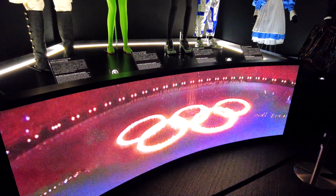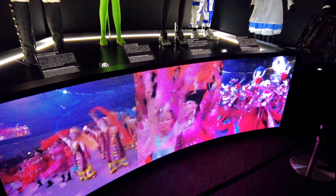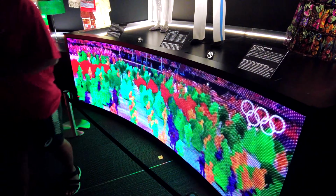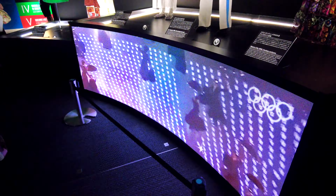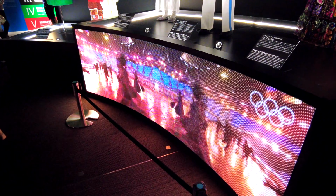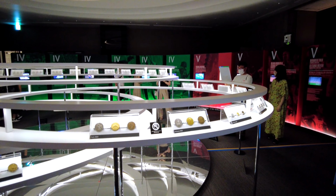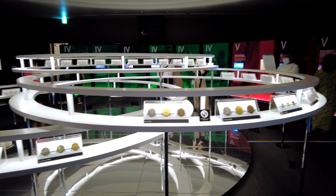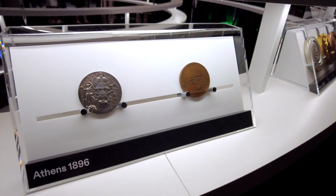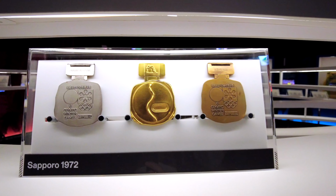At the bottom, there are several screens, and here you can see the real footage from each opening ceremony. After seeing this, I became interested and actually searched for videos of several ceremonies on YouTube. Right now, I'm heading to Zone 4. In this area, right in the middle, you'll be able to see the medals from all of the Olympic Games. The medals look quite similar to each other, but also differ in size and design.